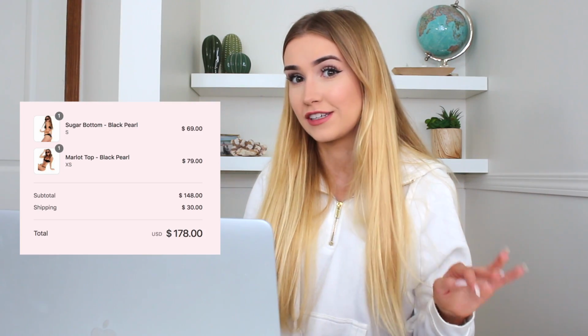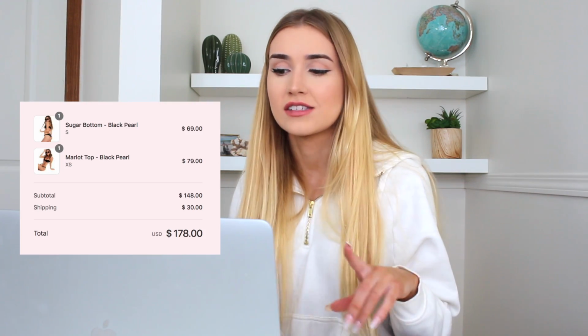I'm only gonna buy one swimsuit from Lolly Swim just because I'm not in love with any of the other ones. Not that they're not adorable, because they really are super cute. Like, I love them and want them all. But for me personally, which ones I will wear, there's not very many. Price of this is $178 for this set, and that's US again, so the conversion, you know.